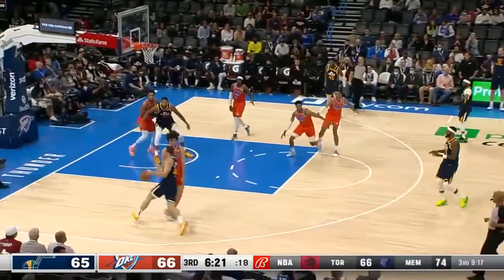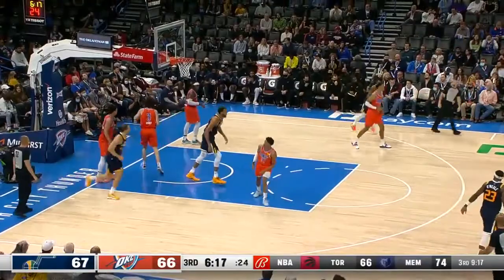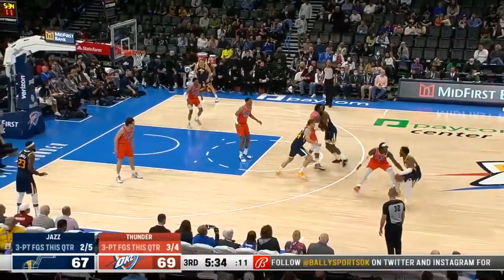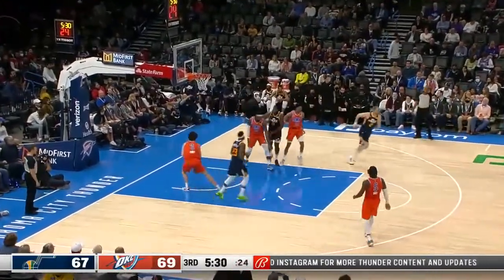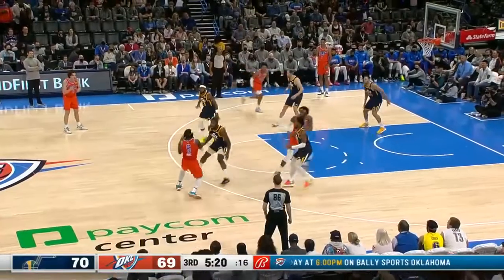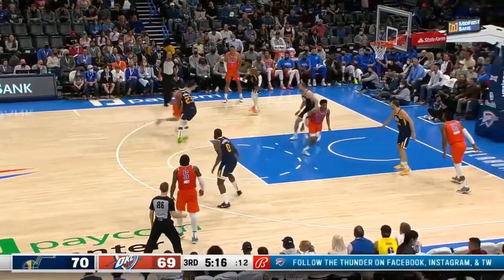Mitchell whips it cross court to Bogdanovich. He's double teamed, and Gobert left open after the double came. Just some timely production, more useful minutes for Robinson Earl. He takes a seat here in the third, and Bogdanovich responds with a Utah three. Because of his three-point shooting, just adding to what is already a deep arsenal for the Jazz.